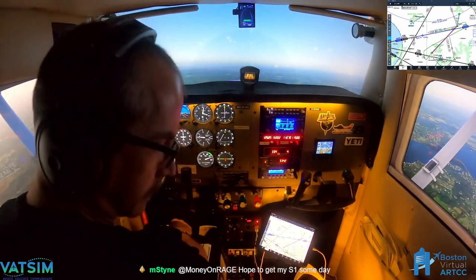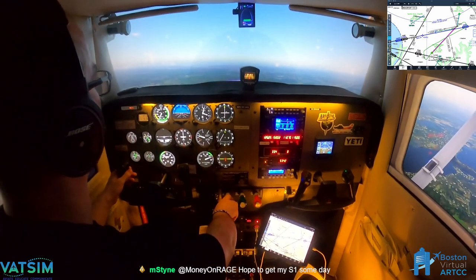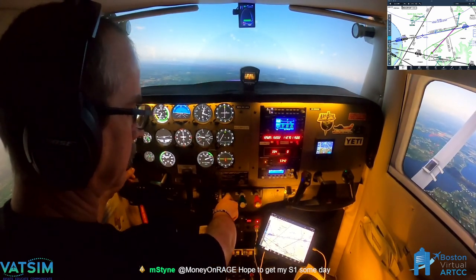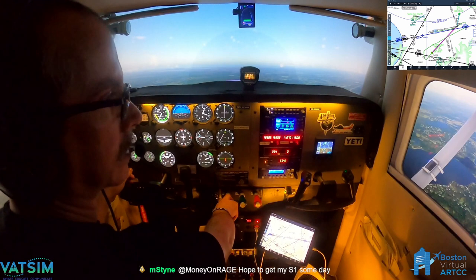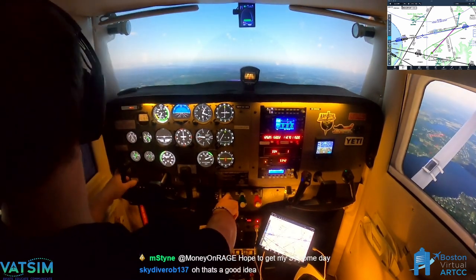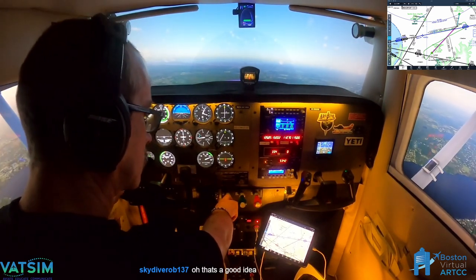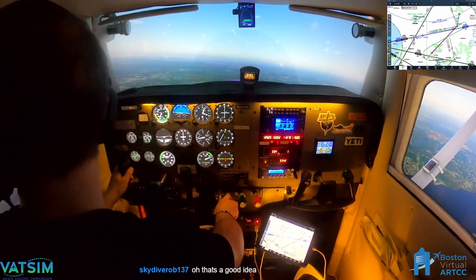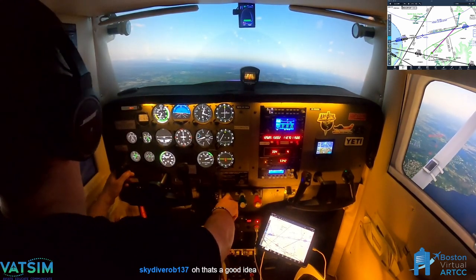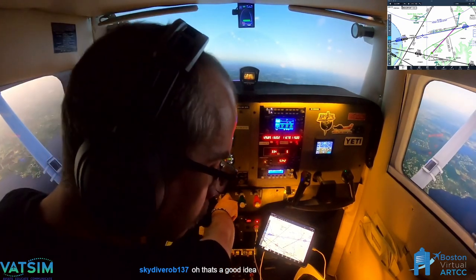422, actually, Velo 422, clear direct Loves, that's Lima, Oscar, Victor, Echo, Sierra, and then direct New Haven. It's really kind of, from an altitude standpoint, made it look a lot nicer. 422, descend and maintain 6000, Stewart altimeter 3019. Descend and maintain 6000, 422. 1 Kilo Alpha, contact New York Center 132.17, good night.